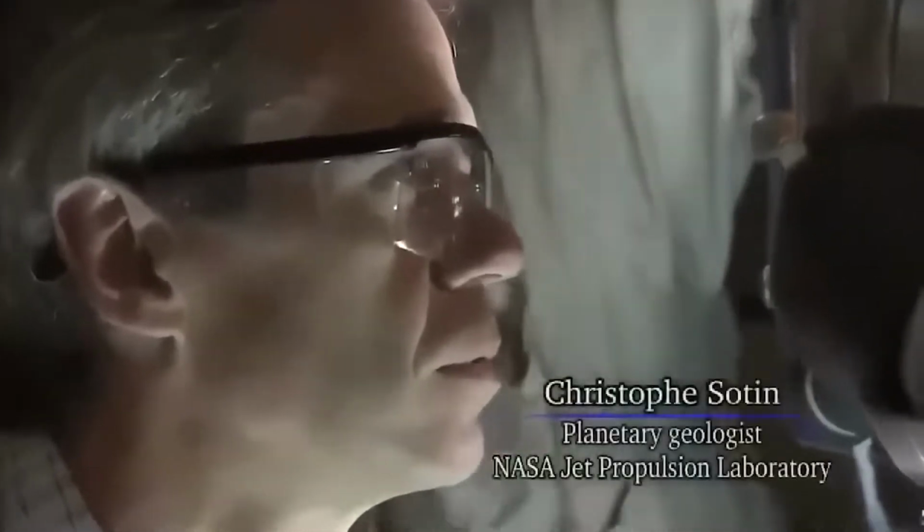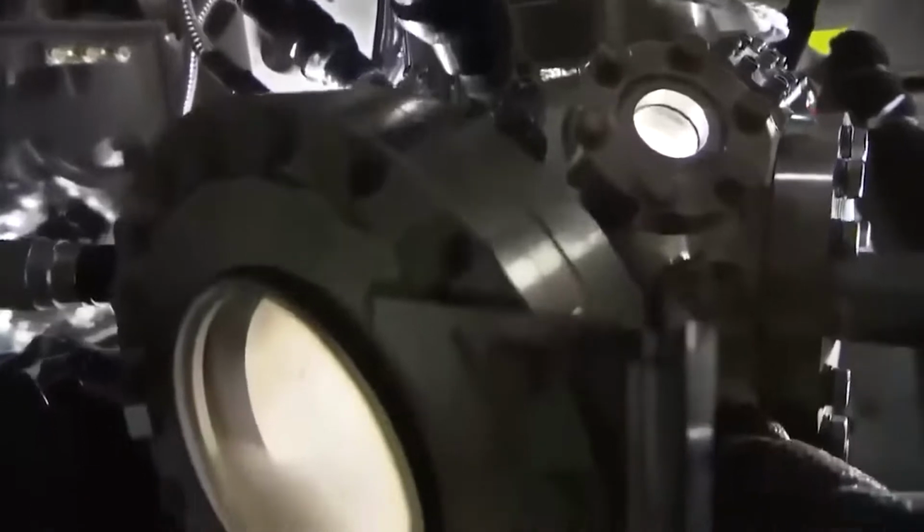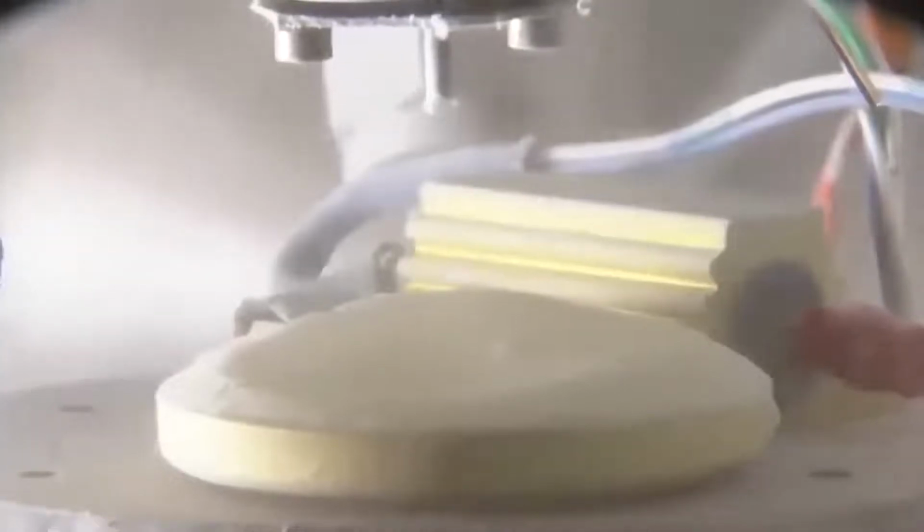Christophe Saturn is an expert on bodies of ice found in the solar system. This device is called the Titan chamber. With internal air pressure at 1.5 bars and a temperature of minus 180 degrees Celsius, it reproduces Titan's environmental conditions. Inside is placed a disk of ice, standing in for the terrain on Titan.